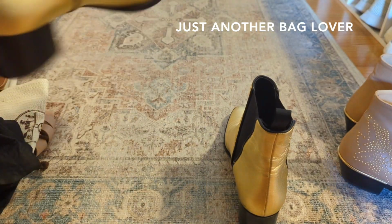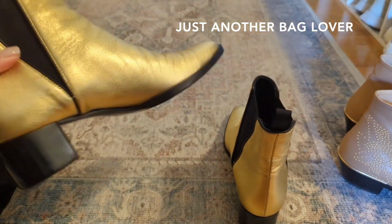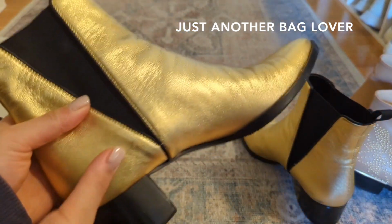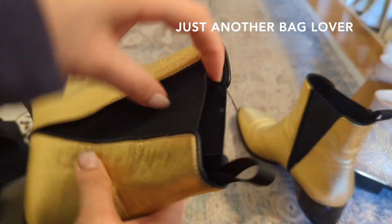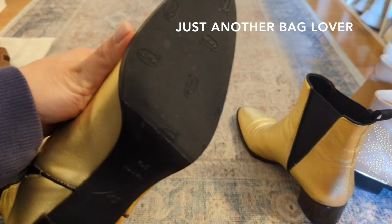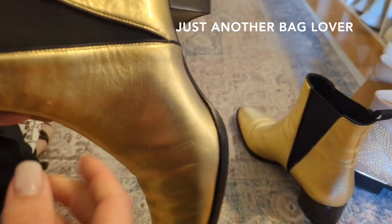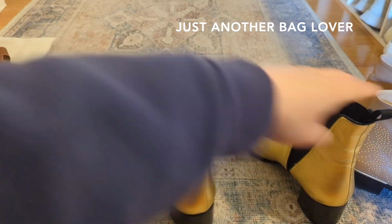And here are the Giuseppe Zanotti metallic booties I picked up in November of 2020. I love these. These are coming off a little bit more yellow in the light right now, but these are just a really fun bright gold, and there's no zipper or anything, and this part stretches out a little bit so you can slip them on and off. I did get the bottoms reinforced, and they look really, really great. No significant wear and tear. There's maybe a little bit of spotting right here, but they look really, really good.